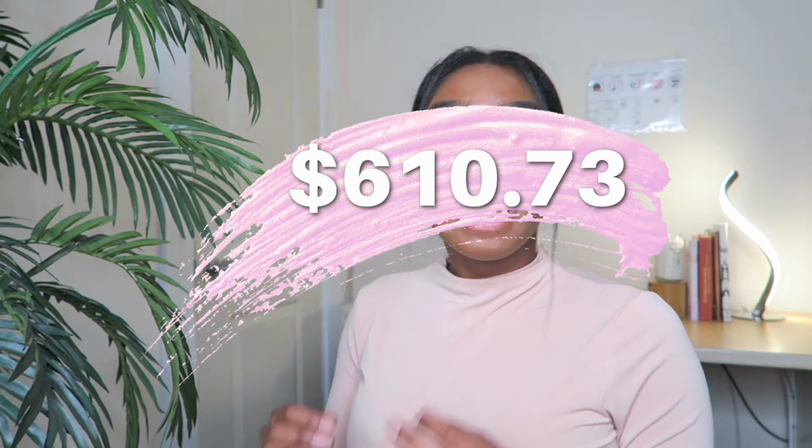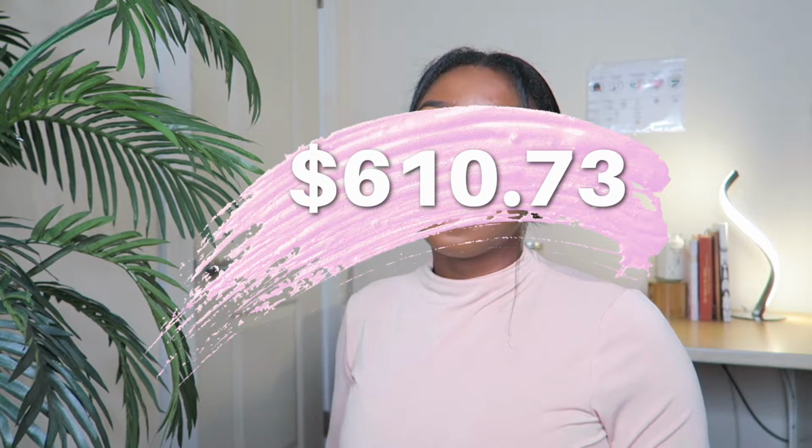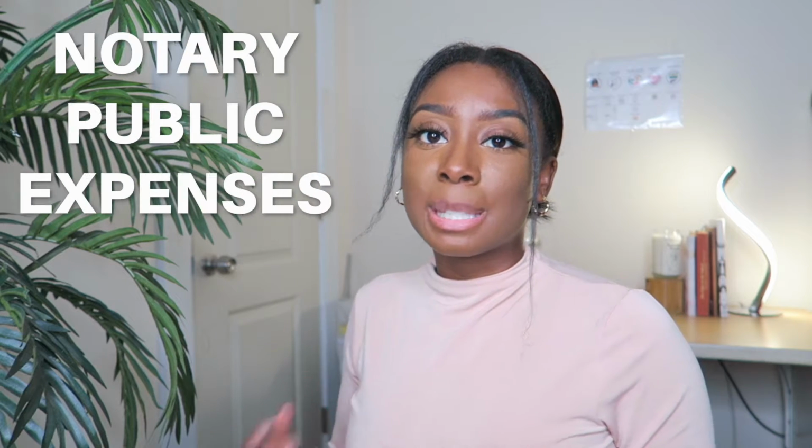In total, I spent $610.73. My expenses are a little bit on the lower side because I didn't have to buy a printer, but I do plan on buying another one, so I'm going to add that cost towards the end after I break down all my expenses. First things first, my notary public expenses.